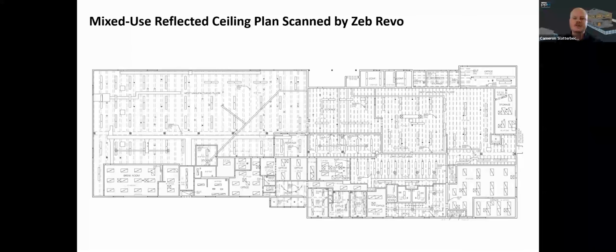And finally, here's an example of a mixed use project we scanned with the Revo. This is a 27,000 square foot building located in Seattle. And this client requested floor plans, roof plans, exterior elevations, RCP, as you see there, and interior elevations. And you can see what that RCP ended up looking like. It was a pretty dense ceiling situation up there. This one took us about 8 hours to scan and take photos of, and then another 36 hours to fully draft the project.